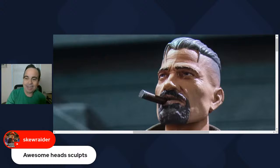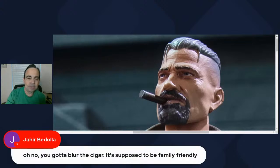Awesome head sculpt. Yeah, I think they did a great job on these things. Whoo! Yeah, I don't even know what to say at this point.